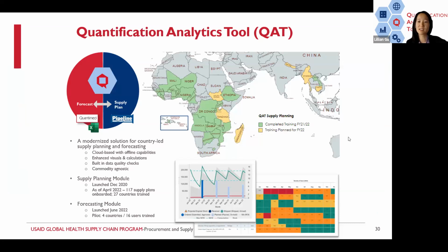First, a little background on the quantification analytics tool, which we call CAT. Historically, there have been many tools for the two parts of quantification that Jane explained, forecasting and supply planning, including Quantimed, Pipeline, Excel, and other commodity-specific tools. Many of these tools are desktop-based, which means only one person can work on it or see it at one time. They have limited visuals and have not been updated for many years. Of course, the Excel tools generally are updated more frequently, but then they have the risk of people breaking the Excels.